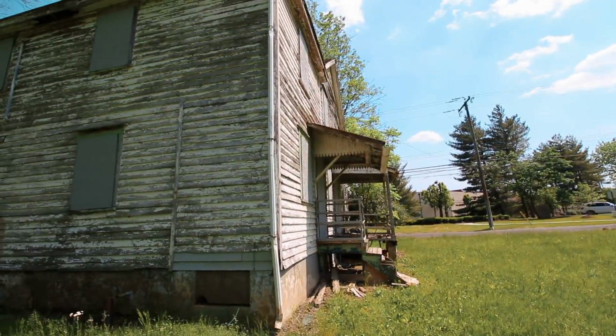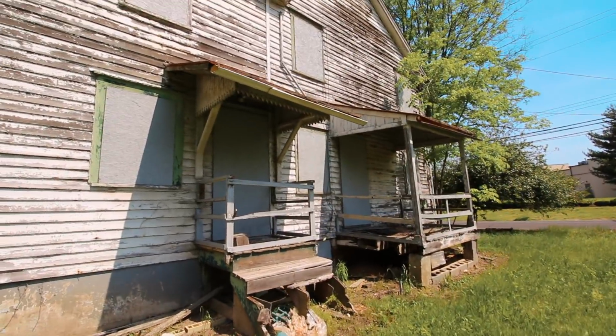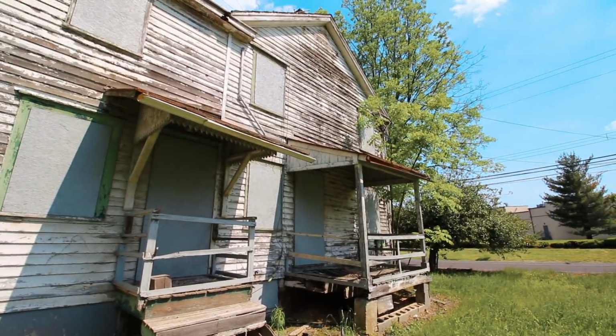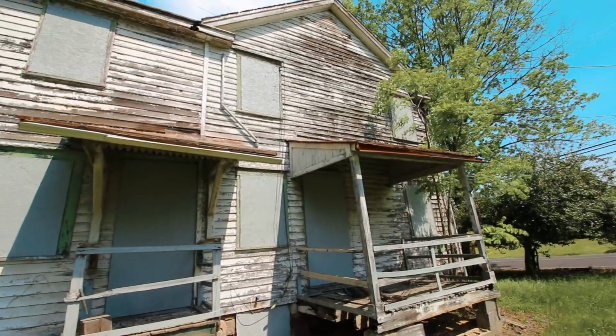But this is what I'm sure you guys are looking for. This is the main entrance. And again, I guess that was normal to have 2 entrances. There's a door there with an awning and a door there with a little awning. You can see it's a lot bigger than the other house, but it kind of looks similar.